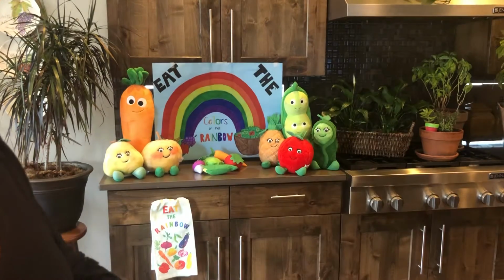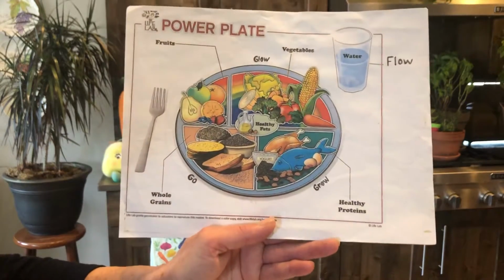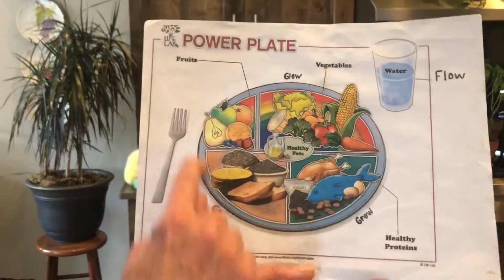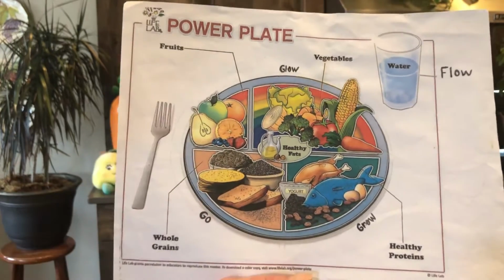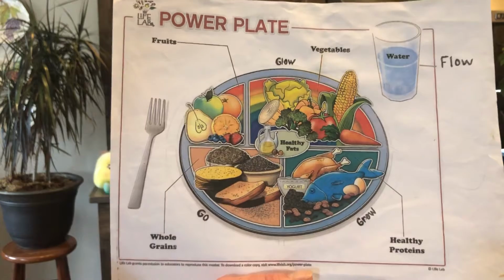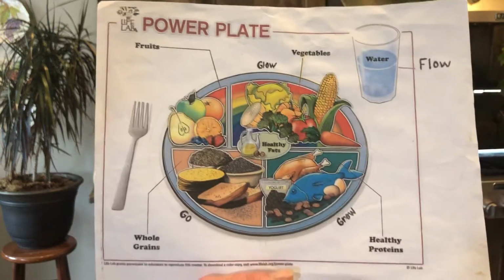But I wanted to also go back to our power plate that we have used in the past so we can visualize here. The majority of all of our food groups here come from plants. The vegetables, the fruits, the grains like wheat and oatmeal and rice. And even our healthy proteins here, even though not all of these things are plants.